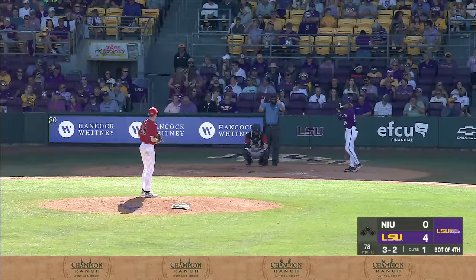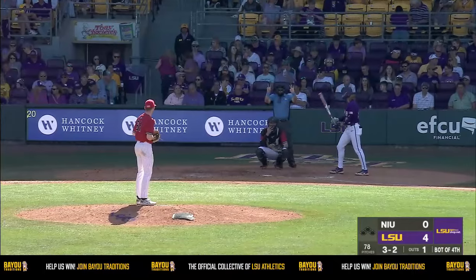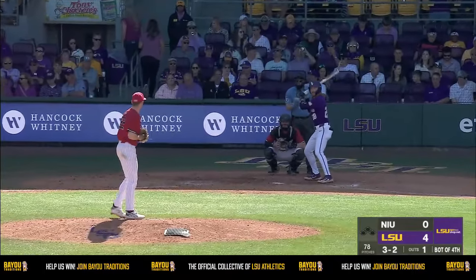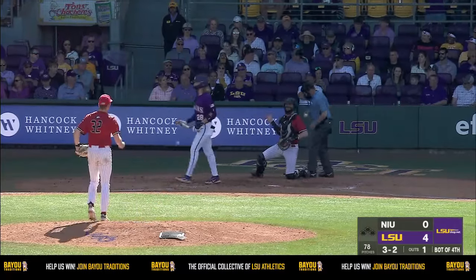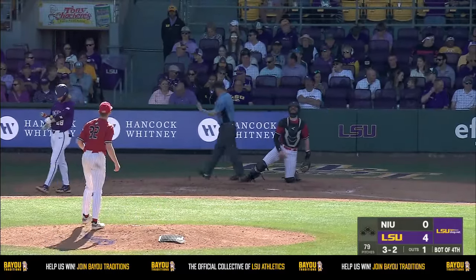LSU finally made the walk. Walks really hurt with Bingham's two-run homer. You just can't put that many free passes on to a good team. Payoff delivery, and Kling stays alive. Fouls it into the backstop.